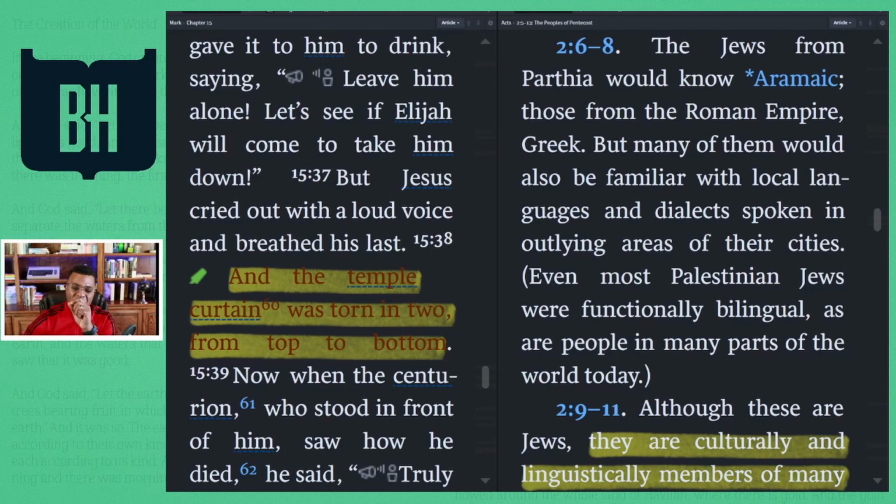And if we study what that means, most people immediately ascribe that to, listen, the temple was where God's presence lived. And it being torn from top to bottom says only the priests used to be able to go into that Holy of Holies where this curtain was blocking it. Now it's open and anyone can go in.